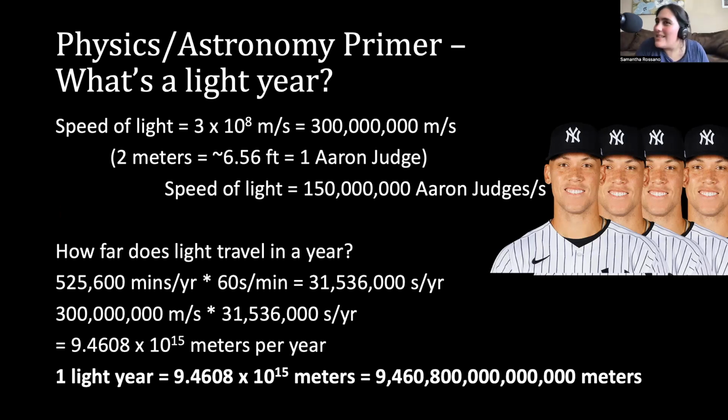But let's do a little more math, because math is fun. I mentioned light minutes. So light minutes is not as long as a light year, obviously. A minute is shorter than a year. And honestly, you could fact check me on it, but I'm pretty sure that's true.